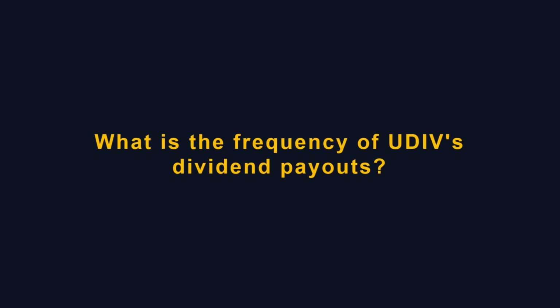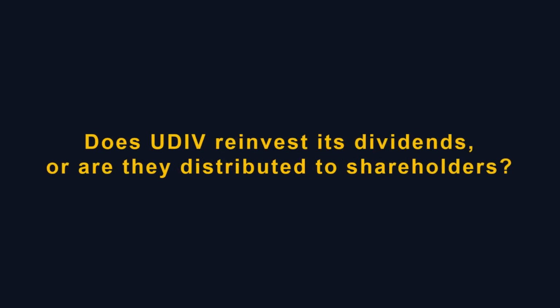Target for payout. The exact amount of each dividend payout can vary depending on the ETF's performance and the underlying company's dividend distributions. However, the objective of UDIV is likely to distribute a significant portion of its collected dividends to shareholders. Benefits of quarterly payouts. Regular income. Quarterly payouts provide investors with a predictable stream of income, which can be particularly attractive for retirees or income-oriented investors. Compounding potential. If you reinvest your dividends into additional UDIV shares, you can benefit from potential compounding growth over time.